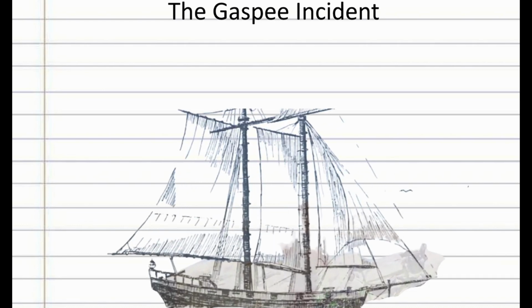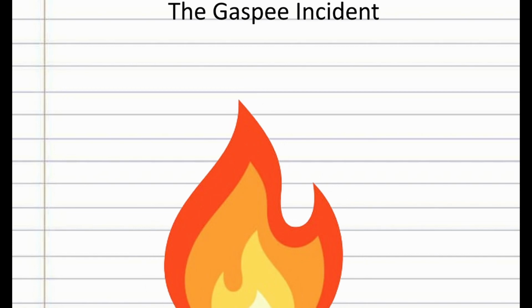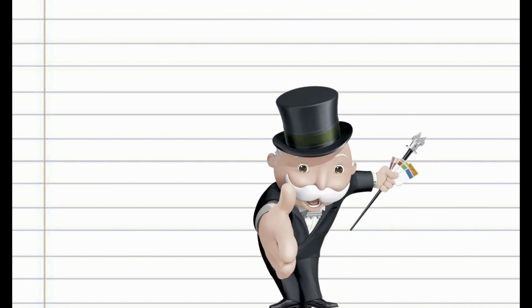The Gaspee Incident. It was a boat that was burned down off the coast of Providence, Rhode Island, on July 9th, 1772, after it ran in pursuit of a sugar smuggler because the commander was a meanie poo-poo pants. You know who the Monopoly Man is, right? Well, the British became him with this one.